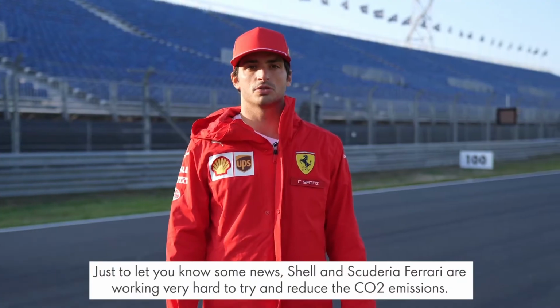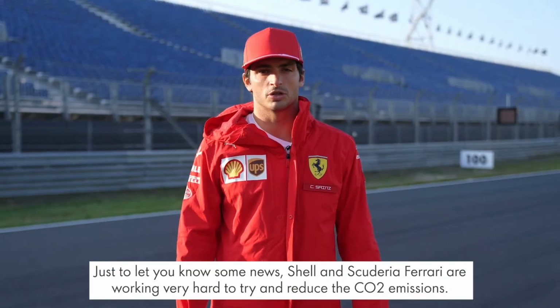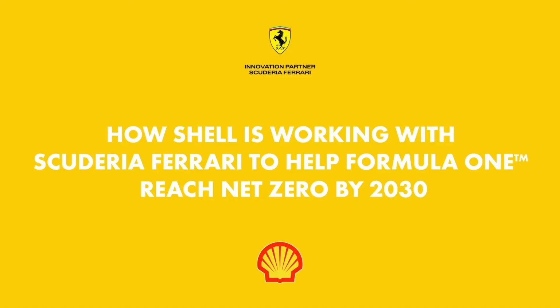Just to let you know some news, Shell and Scuderia Ferrari are working very hard to try and reduce the CO2 emissions.